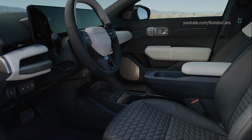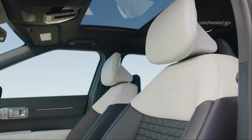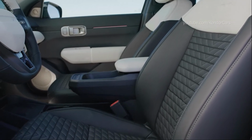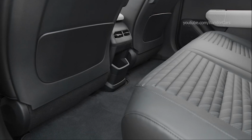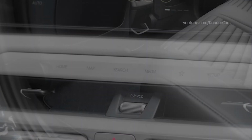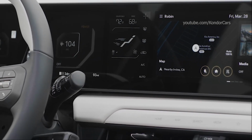Kia's latest iPedal 3.0 system helps drivers to smoothly control the speed of the vehicle and bring it to a complete stop using only the accelerator pedal. This feature works in tandem with EV4's adaptive smart regenerative braking function to help recapture energy otherwise lost when brakes are applied. The iPedal 3.0 system also now works in reverse, and the EV4's iPedal memory function reverts to the last used iPedal setting when the car restarts.